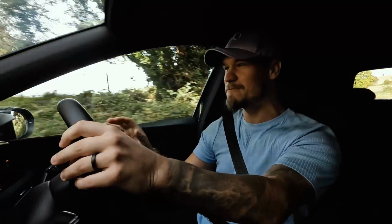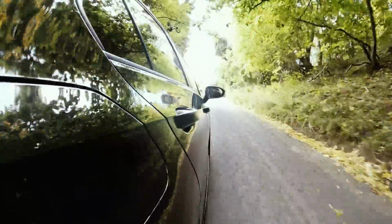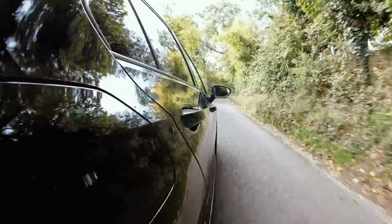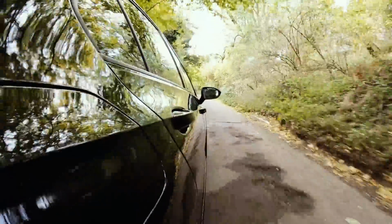I've turned my aircon off as well so that the interior cabin is completely exhaust tone and nothing else. So I'm overheating a little bit now. Listen to the downshift, the way that it just bounces back up the revs.